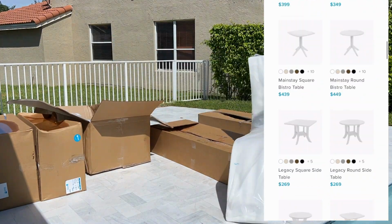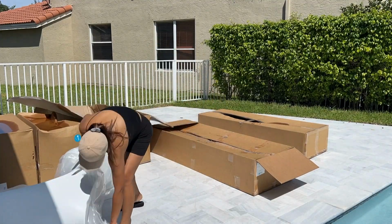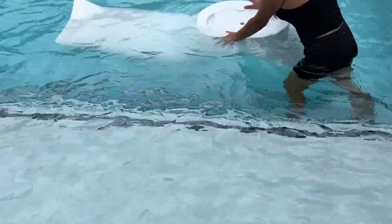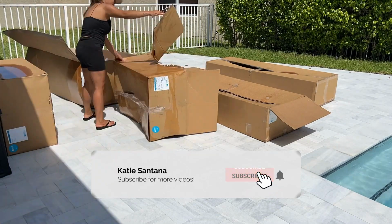I'm going to be setting up my Ledge Lounger furniture. If you're not familiar with them, they offer a bunch of outdoor furniture and also pool furniture. So here I'm going to set up my chaise. This is the Autograph chaise. It is so sleek and modern, you guys. And all you have to do is fill it up with your pool water.